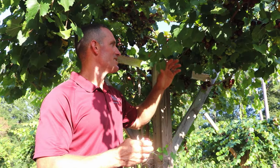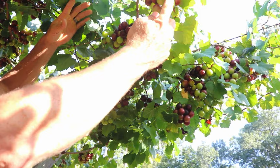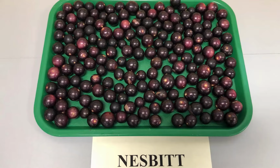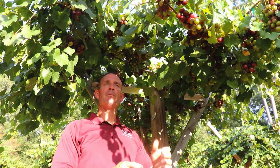You can see some of these berries are still green, whereas on this cluster, there are berries that are already black. So you're not gonna pick this fruit at one time. There's a variety called Nesbit, which I'm a big fan of, and it ripens over about 3 to 4 week period of time. So even with that one single variety, you can be picking fruit for literally a month. And that's great for the backyard, maybe even a U-pick operation.